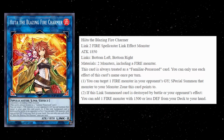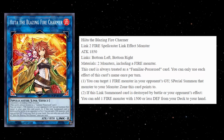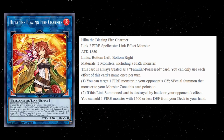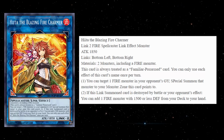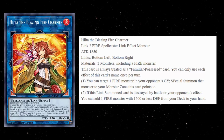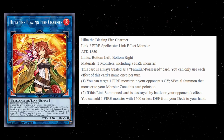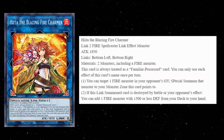Okay, so I won't lie, my first reaction to this card was, man, this thing is whack as hell. Not only am I relying on my opponent's graveyard, which means probably not going to be summoning this turn 1 if I am going first, because there's a decent chance my opponent won't have a graveyard at that point. But then I'm also relying on them having a fire monster in the graveyard if I want to get any tangible advantage out of actually summoning this card.